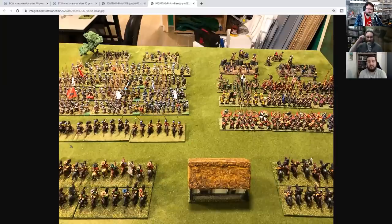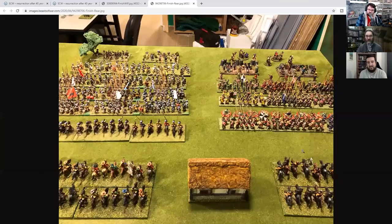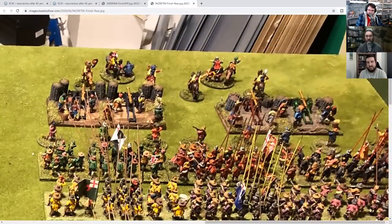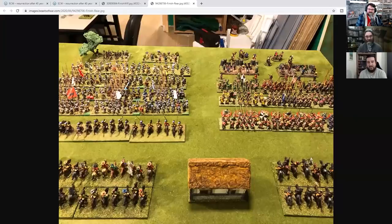I mean, look at that. It makes me all warm and fuzzy inside. See so much pike and shot on the tabletop. And to think just a few months ago, the vast majority of that was sitting in a tin. Yeah, exactly, or didn't exist at all. I don't think any of it exists. I don't think he came into this with anything painted, at least not painted to completion. There may have been a few things that were started and then abandoned. But yeah. Absolute legend.